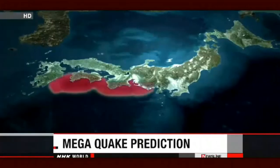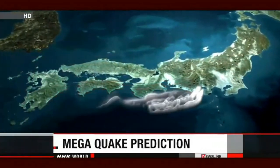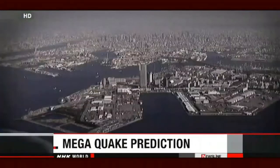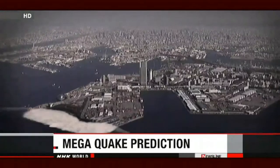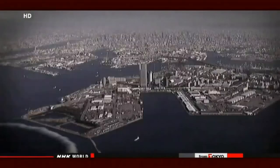Disaster prevention specialists say a major earthquake that's expected to hit central and western Japan could be more devastating than predicted. A powerful quake in the Nankai Trough out in the Pacific Ocean would unleash towering tsunami. The specialists say more than 130,000 people could die in the western prefecture of Osaka alone. That's much higher than previous estimates, NHK World's Masaki Otake reports.